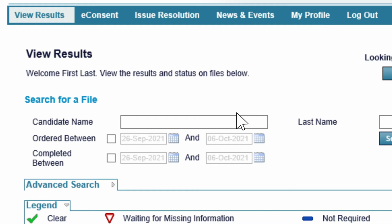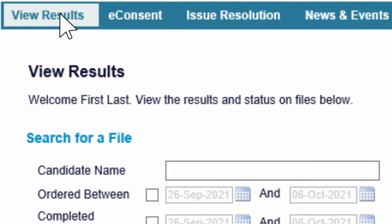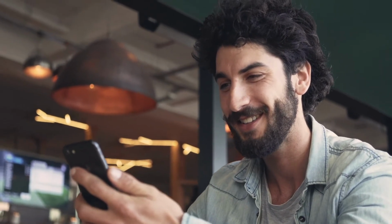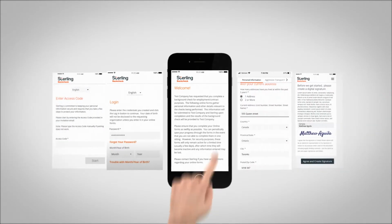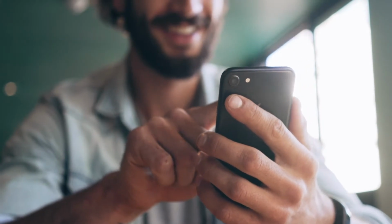Our clients hire millions of people across a wide range of industries. Their first step is to put in an order through an integration or directly through Sterling Backcheck Client Hub. The candidate then receives a request for additional information needed for Sterling Backcheck to conduct the screening. This information is entered into Sterling Candidate Hub. Sterling Backcheck gets to work.